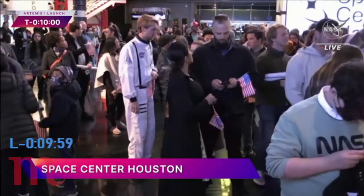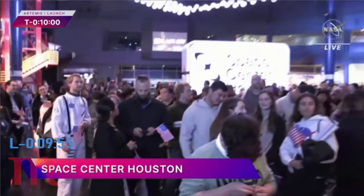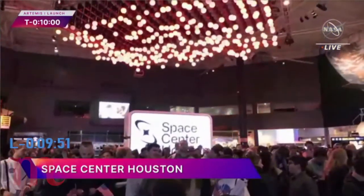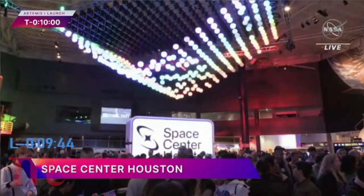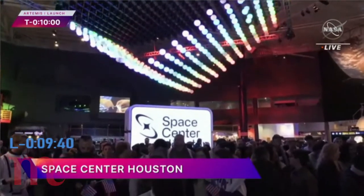It's the visitor center over at Johnson Space Center in Houston. You can see a lot of people there after hours, because that visitor center is closed right now. People are waving. I love it. Wow, look at that. Whatever that is, it's awesome. Amazing. I don't think I've ever noticed that when I'm at Space Center Houston. Maybe it's new. But yeah, just look at that crowd.